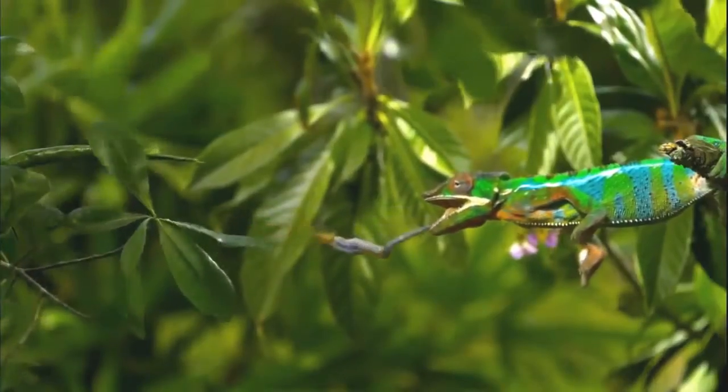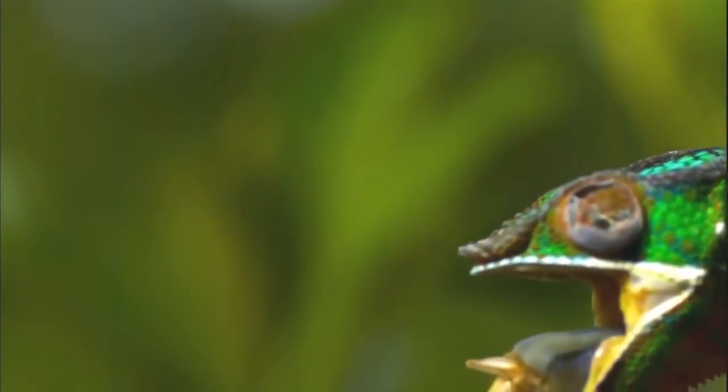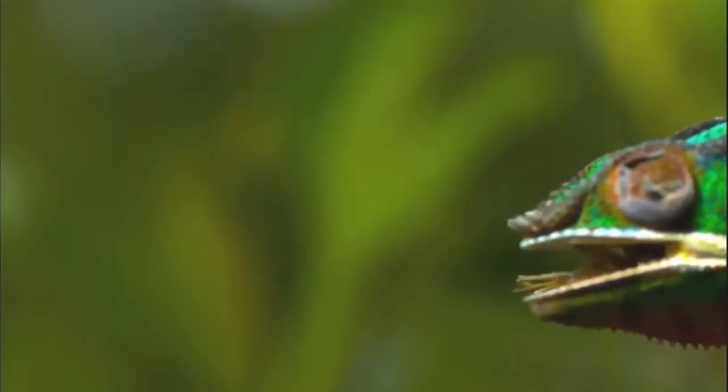The sticky tip gloms on like a baseball glove. Skin flaps ensure the prey stays put as it jets back to the panther's hungry mouth.